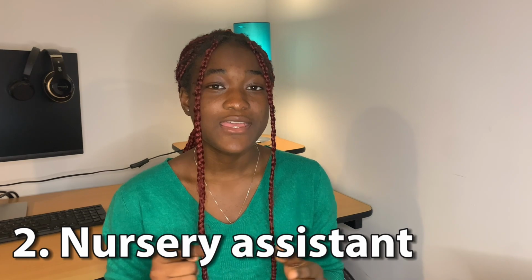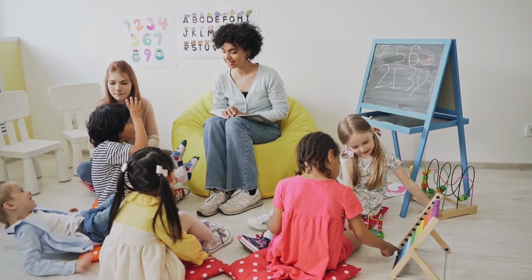So number 2, nursery assistant or teaching assistant. On this job, you can work in a nursery or a primary school to assist the teacher with the kids. Most times you would find teaching assistants in nurseries. If you really like kids, this could be a perfect job for you.